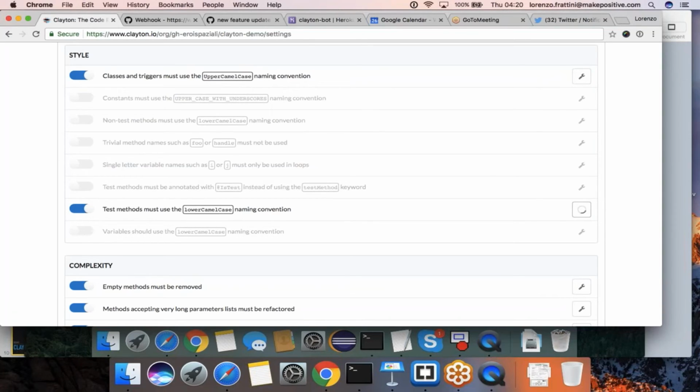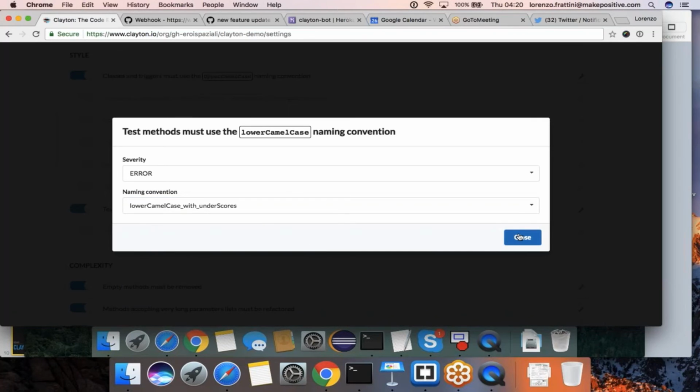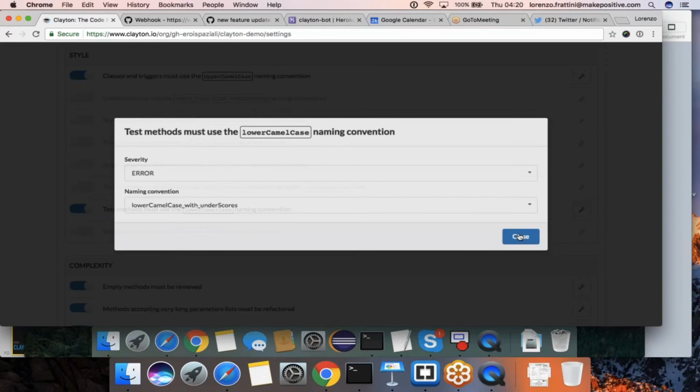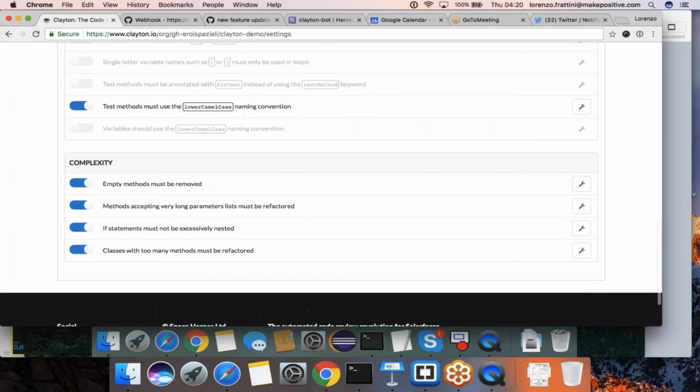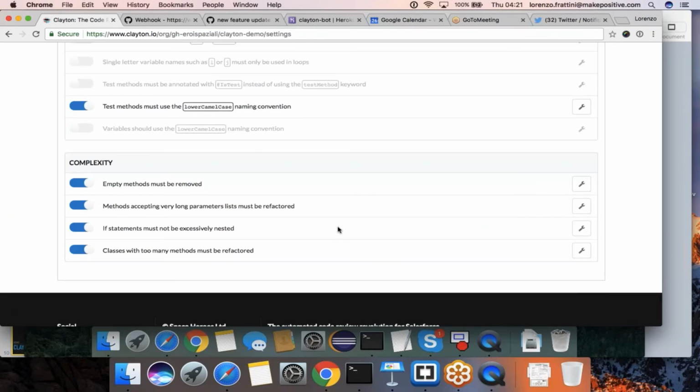So for example, you can enforce naming convention. You can also change the naming convention pattern that you want to use. So for example, let's assume that for your test methods, you want to use this naming convention where you have underscores. So this is just to give you a couple of examples. There are also some rules around complexity. So for example, you can say never allow people to nest more than 7 ifs, because nesting many ifs normally makes the code less readable and more error prone.